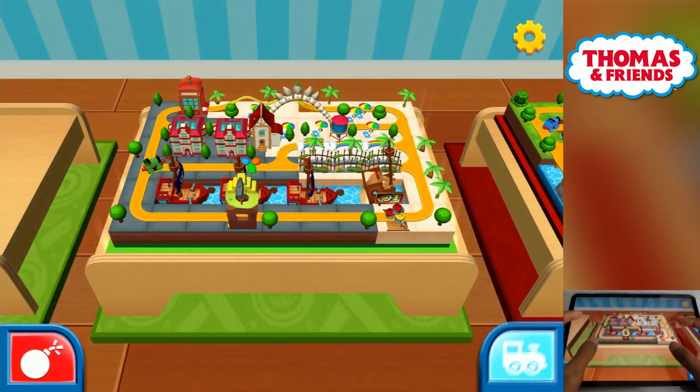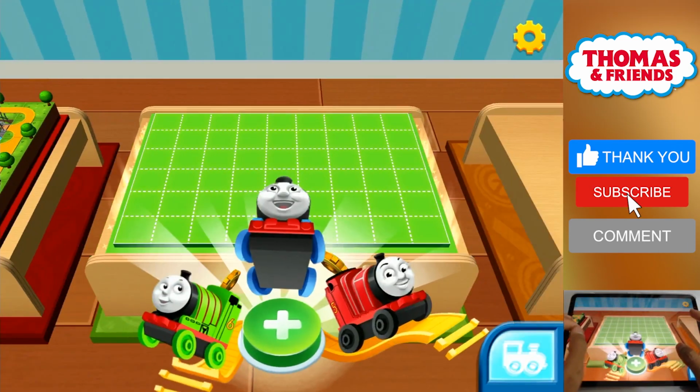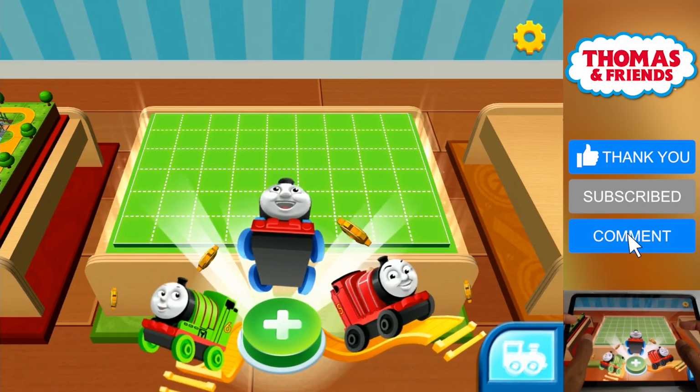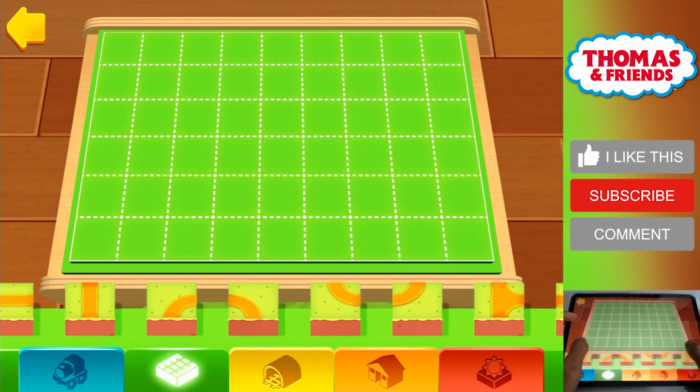Are you ready to get creative? What will you build today? Keep building train sets to collect even more golden gears. Ready, set, build!